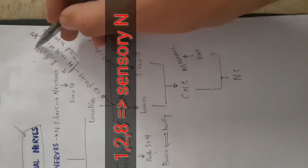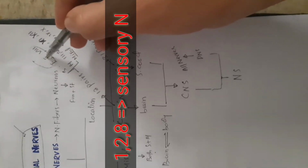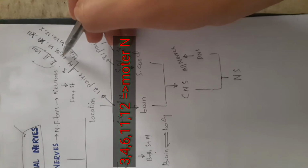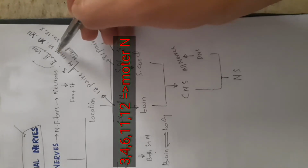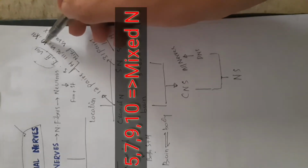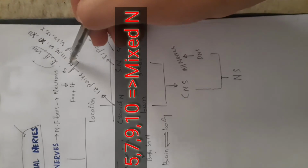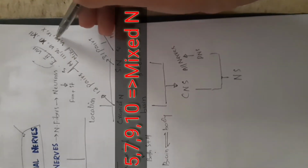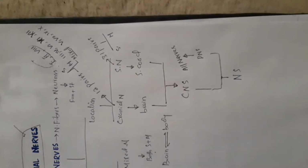In cranial nerves, three nerves, nerve number 1, 2, and 8, are sensory. Five nerves, nerve number 3, 4, 6, 11, and 12, are motor. The rest of the four nerves, nerve number 5, 7, 9, and 10, are mixed nerves.